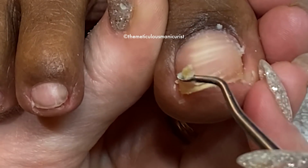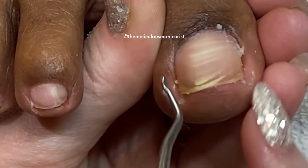When you get those dark spots, it's usually built up like this that's just stuck underneath there.